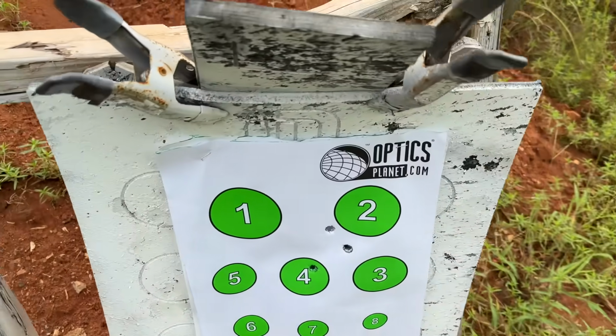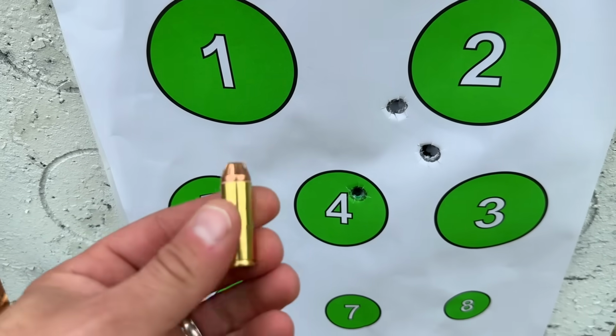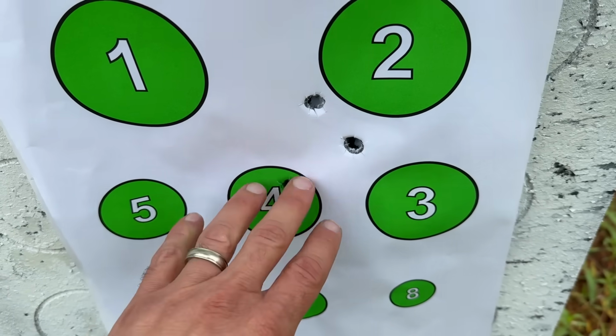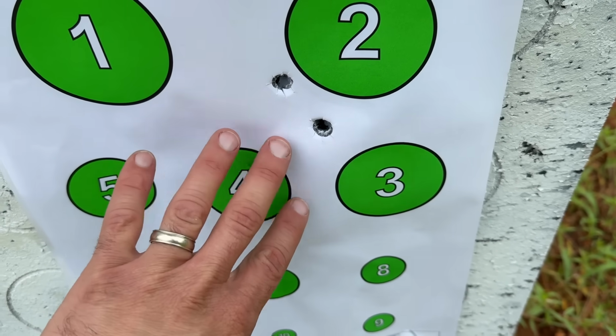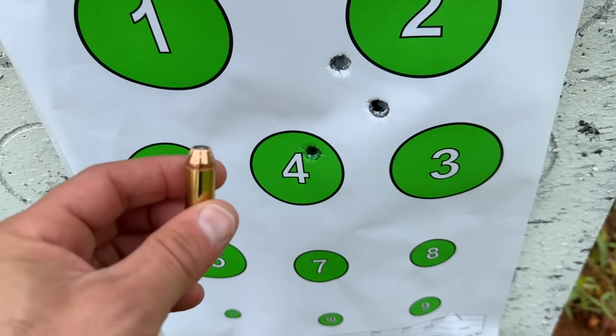So here is our group at 25 yards. Definitely not the greatest in the world, but that is going to be because there's shallow rifling in this rifle to accommodate the .410. What we want to see is if it's just effective enough. Now at 25 yards, this is plenty effective with the AAC hollow points.